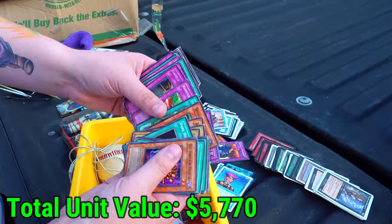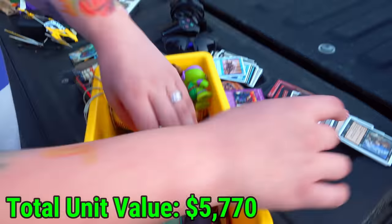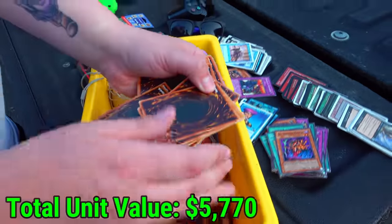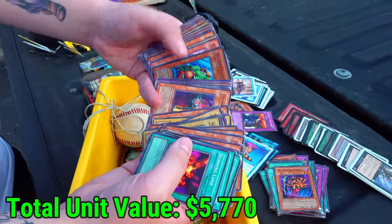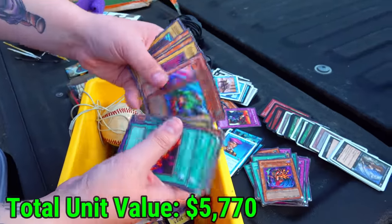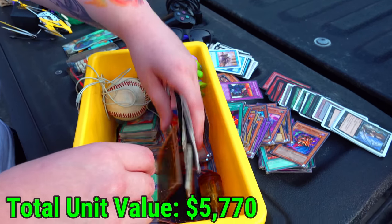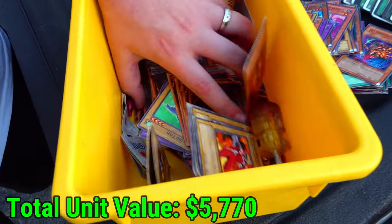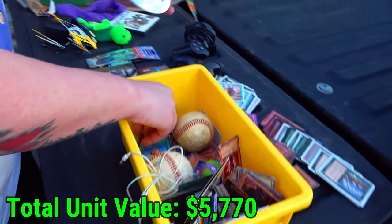I used to play this game. This is one of the few card games I actually used to play a lot when I was young. So I kind of know which ones of these a little bit better. I never touched Magic in my life. So let's just keep flipping through some of these. Oh, there's a holo right there. I'm not seeing any of the super rare ones, but that's okay. That doesn't mean they're not in there. Look how many more cards we have. There's tons and tons of Yu-Gi-Oh cards from the 90s in there.